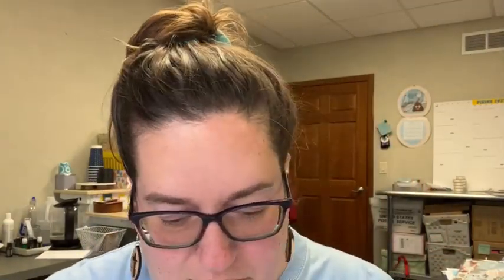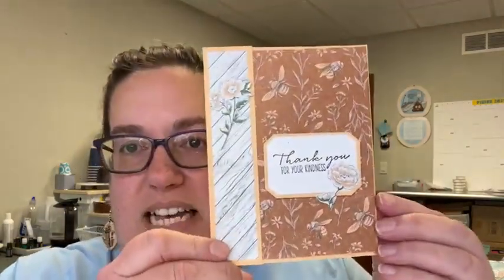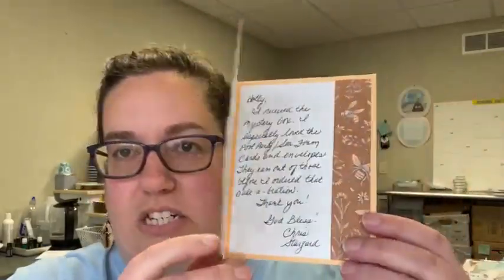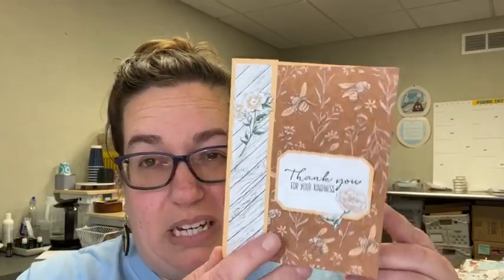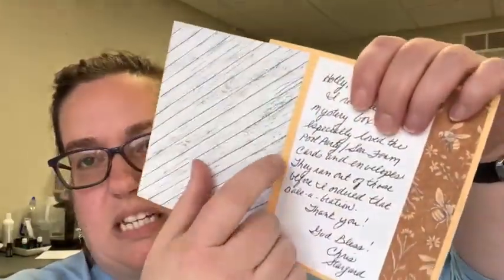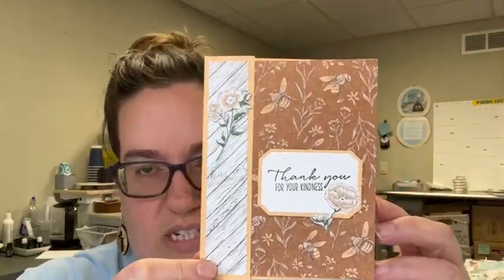Okay, next comes from Christine Stargard in Wisconsin. It says, thank you for your kindness. Oh, and she's got her message there on the inside. So this is kind of like, I think some people call this a bookbinding card, because you can see here where the DSP is on the inside. So, yeah, really cute design.